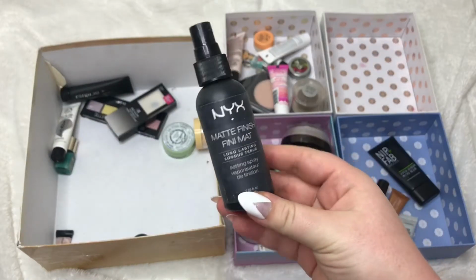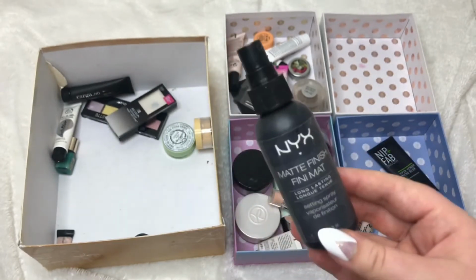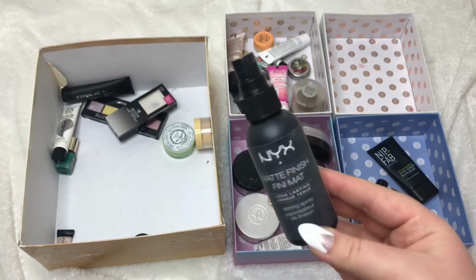I have the NYX Matte Finish Setting Spray. This is the only setting spray I actually own, which might be a surprise to some people because setting sprays have become quite a current thing, but this is the only one I own and it is quite nice, so I'm going to keep that.